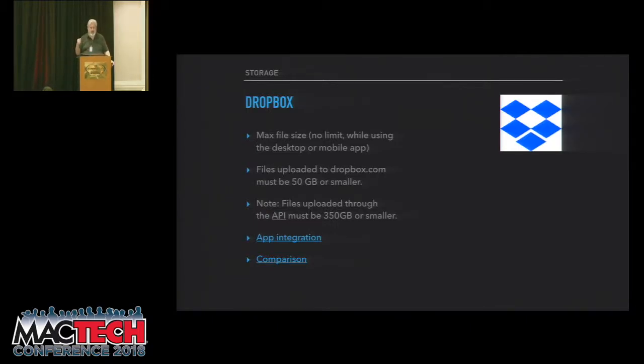Right? Again, there's the app integration tools. If I took you to that link, you would see the 40, 50 different integration apps that they've already integrated into. That's pretty amazing. They have a pretty decent API that allows you to work on that yourself. And again, there's the link to the comparison.